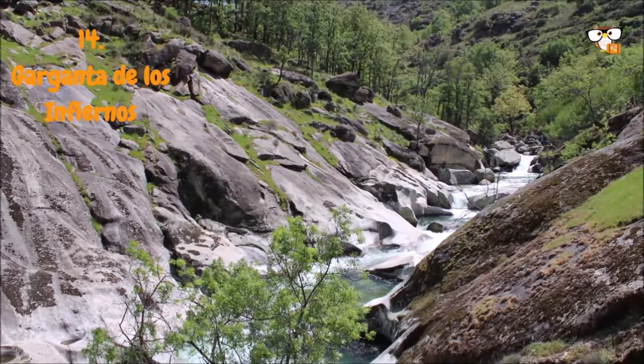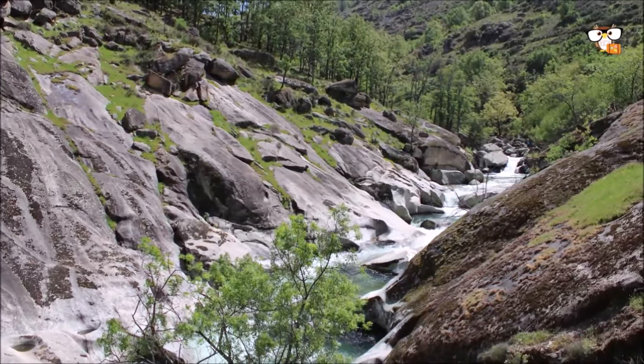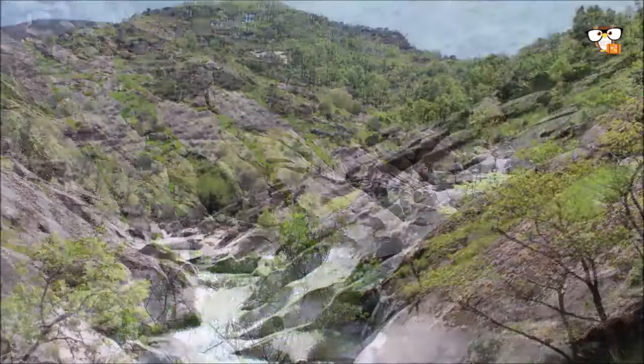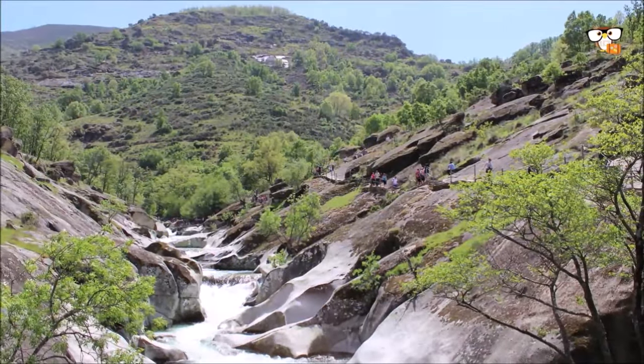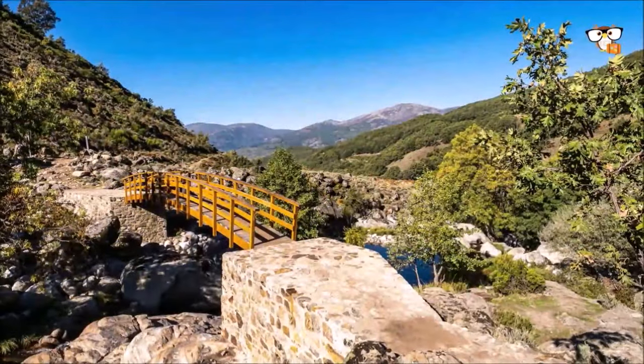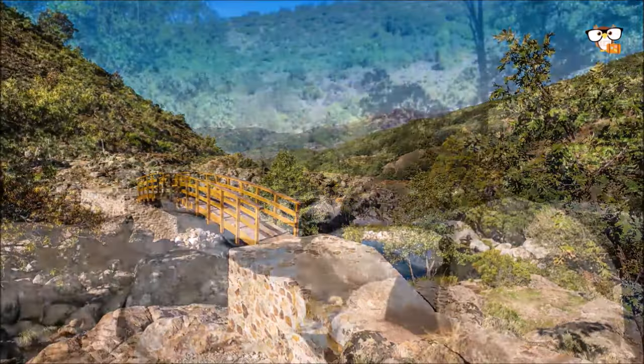The Garganta de los Infiernos Nature Reserve is part of the Extremadura network of nature reserves. It consists of an area with stone pools formed by water erosion that look like bathtubs, ideal for cooling off on summer days. Los Pilones. It is ideal for a visit all year round, although the reserve has a special charm in spring.